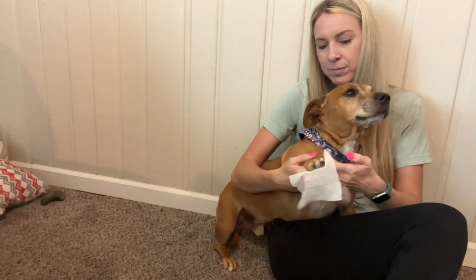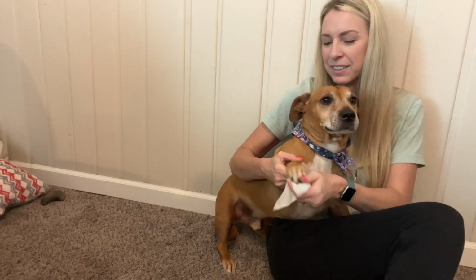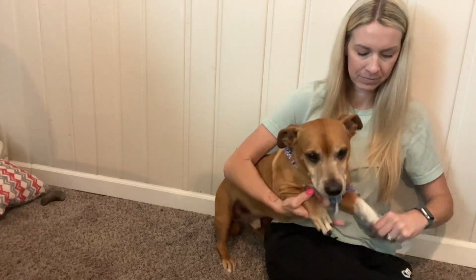So if you're looking for a really great wipe for your animal, I love this one and highly recommend it, and think you would love it as well.